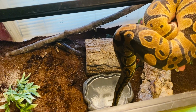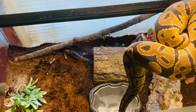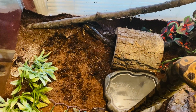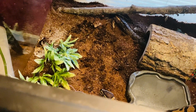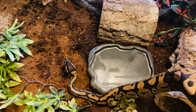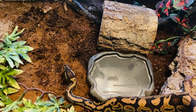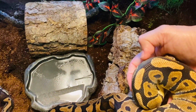Now, ball pythons are not arboreal per se, but he does like to, as he's going off of me, the weight's decreasing significantly, and I'm going to lower my hand down so I don't want his rump to fall off. Yeah, now this is where things might get dicey. He peed on me there a little bit, I think.